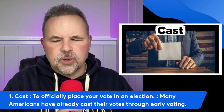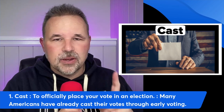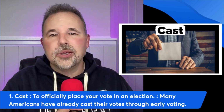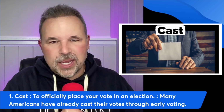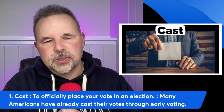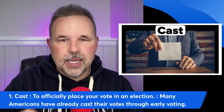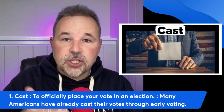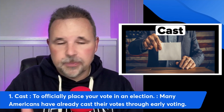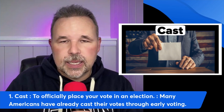Cast is the first word. And I'm not going to lie, this is a very difficult word because we use it about 10 different ways in English. But in the news story, they used it like this: to officially place your vote in an election. And for each of these terms, I will have a picture, I will have the official definition, and I will use it in a sentence.